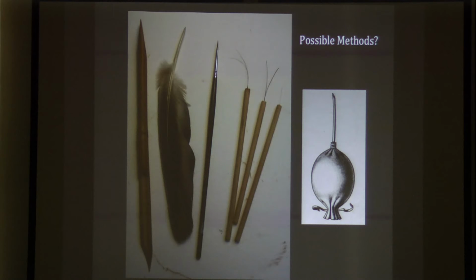So what were some of the techniques proposed? Well, it was all over the board, from reeds to brushes to single-haired or very few-haired brushes, and even syringes where it was more of an extrusion technique. And this image on the right of a bladder and some sort of delivery nozzle was taken from one of the major scholarly publications on how were the relief lines produced.